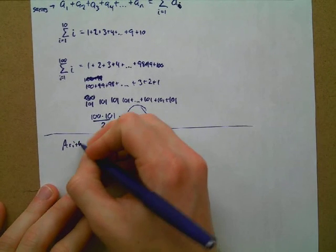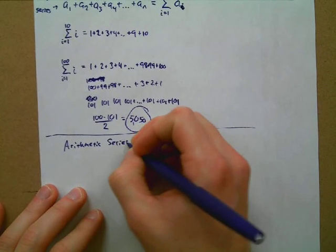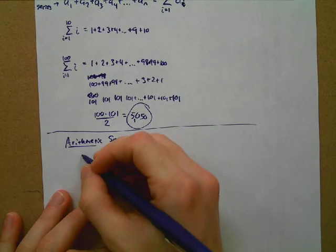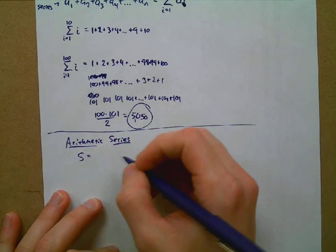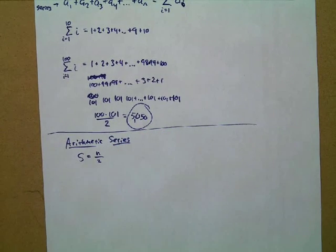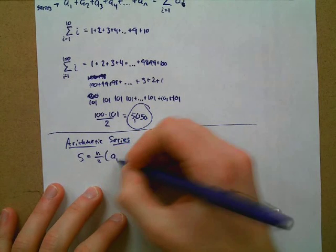Okay, so again, S stands for the sum. N is the number of terms that you're adding up. A sub 1 is the first term, a carryover from talking about sequences, and A sub n is the nth term, again a carryover from the sequences stuff.